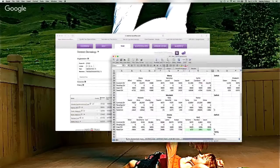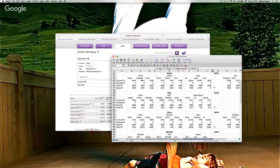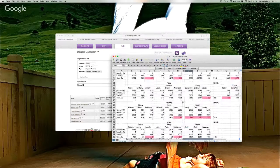This is actually the volume from last month. So it's all white and it's all qualified. And then I'll just show you quickly what it looks like as I'm building it, like the little things will turn pink here and show me how much volume is still needed to qualify. That's how I have it set up for you guys.